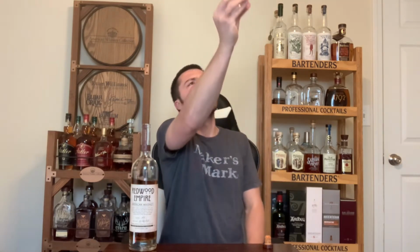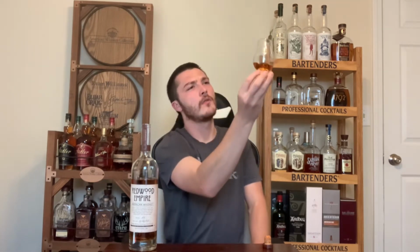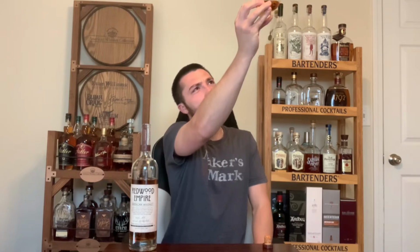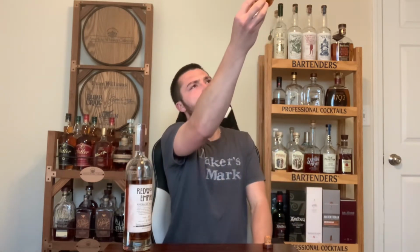And check out the color. It's kind of light. In the bottle, it looks more like reddish brown. Right here, it's like a light gold. Yeah, I'd say golden, light caramel. Kind of light on the alcohol legs.